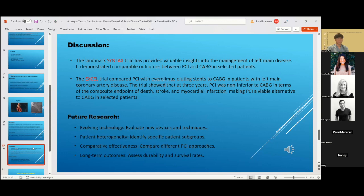Of course, further studies are needed, especially with the development of technology. PCI procedures are not what they were a decade or two decades ago. So future research can look into the evolving technology and approaches of the procedure, considering we now have better technology, so it can be less invasive and more efficient at the same time. Also, we can look at the subtypes or demographic qualities of the patients and which subgroup of patients can have this procedure done on them with fewer complications. So these are all comparative studies and comparative effectiveness research to understand where PCI approaches can be done successfully.